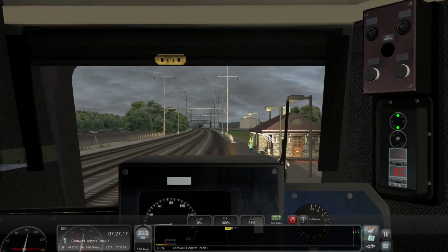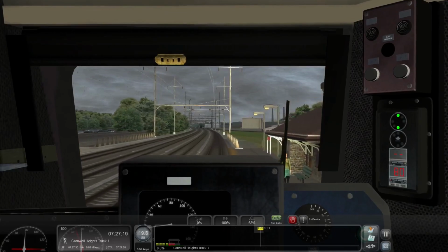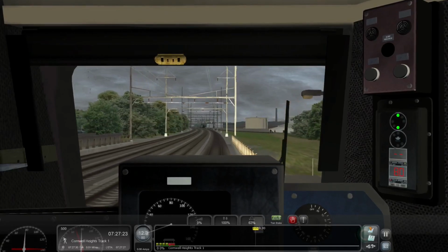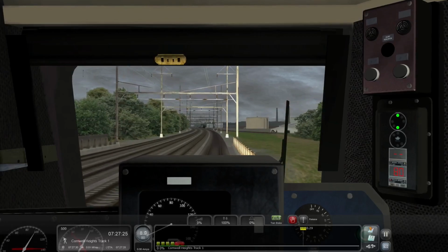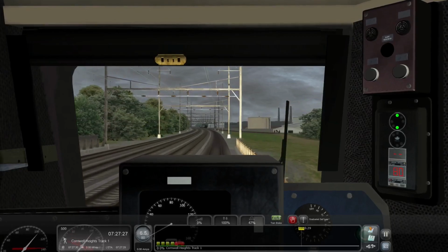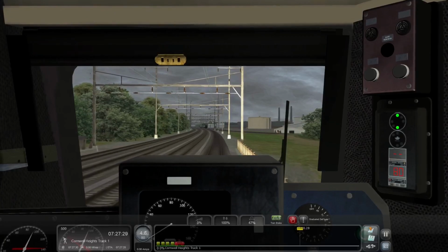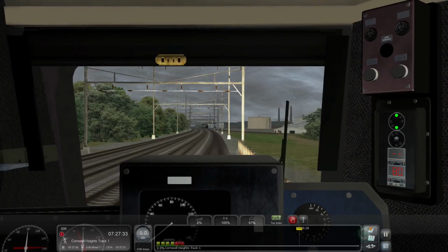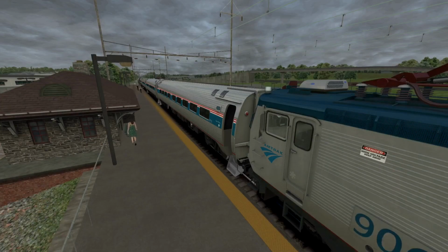Okay, let's get this train stopped. This is a shorter platform than we're used to here, so I want to try and get the entire set of cars on here if I can. The engine, I think, can go slightly past. And we have arrived at Cornwell Heights, track number 1.